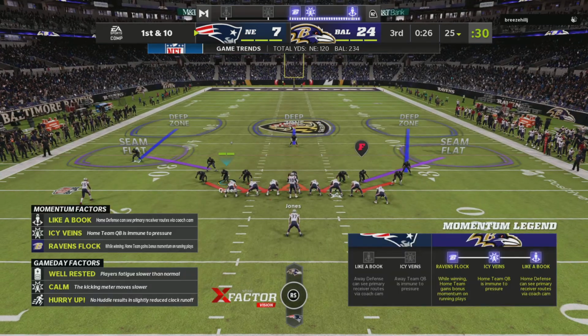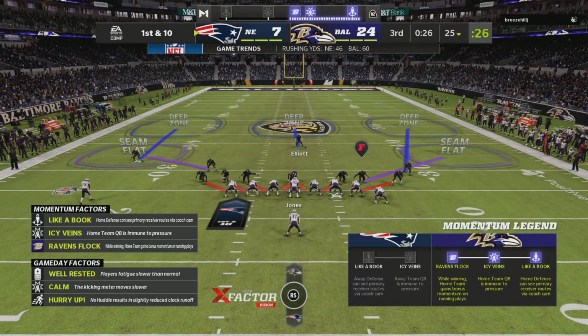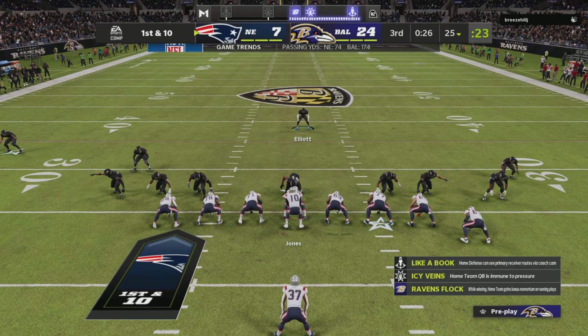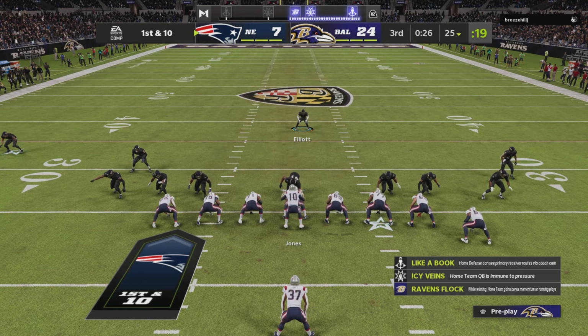The Pats at the line, ready to go. And there are parts of their last drive they'd like to emulate. And, of course, they'd like to forget the interception. But they did put together, Charles, a nice sustained drive to get down the field.